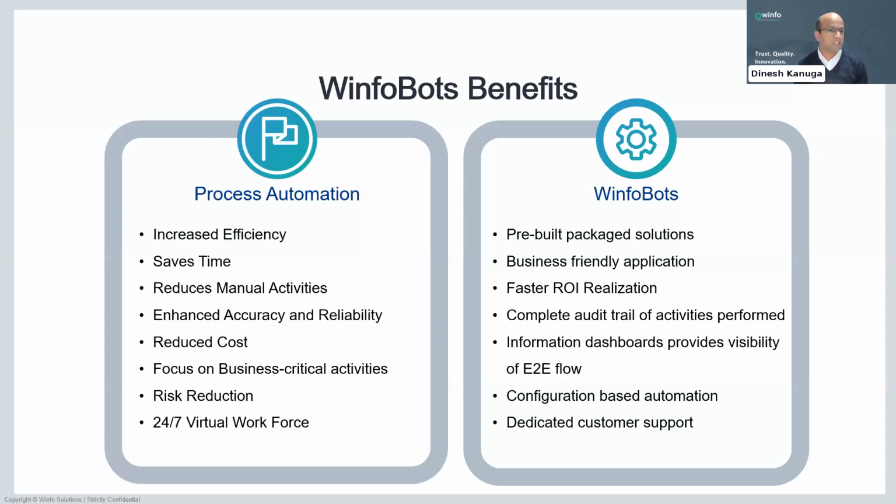It's a business-friendly application, which I just demonstrated, where you can see what the robots and processes are, and send an instruction or command to a robot to start a specific activity. All that results in faster ROI realization. For example, an automated invoice processing function means you can bring the processes to life within 3 to 4 months, which effectively means that the overall investment in an RPA framework or WinfoBots pays back within 12 months, where you get process efficiency, process cost savings, etc.